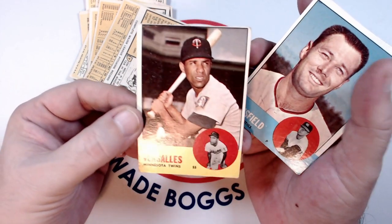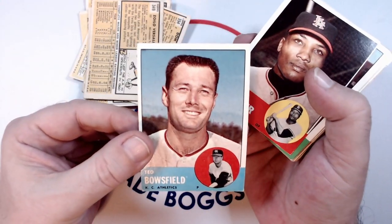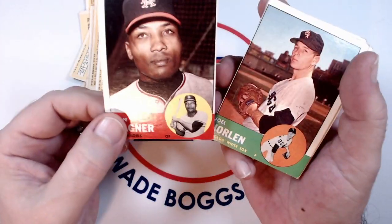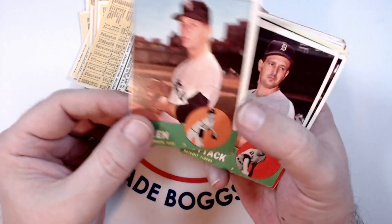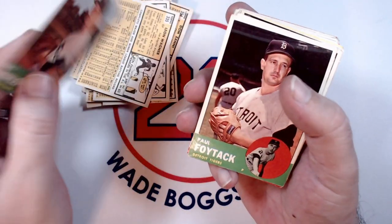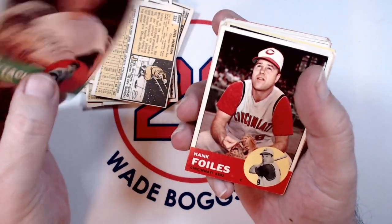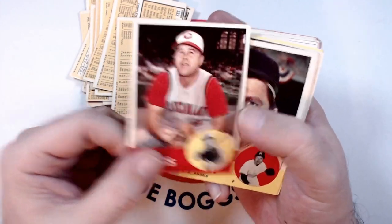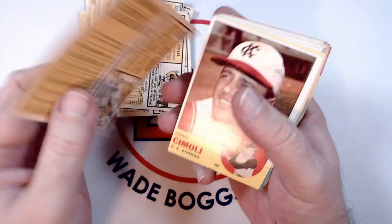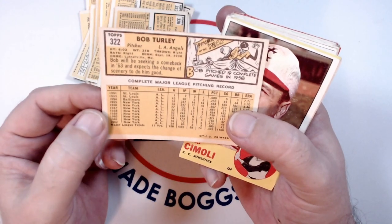Yeah, never heard of some of these players for the Twins there. Ted Bowsfield. Classic 60s haircut there. Leon Wagner. I mean, look how these are all so off cut. But Joe Horlen. Paul Foytack. Hank Foiles. Bob Turley. I think I've heard of Bob Turley. Like he was with the Yankees. Yeah, okay, so he was the Yankees.